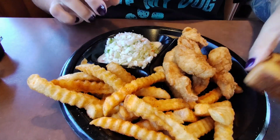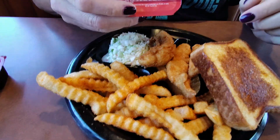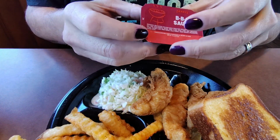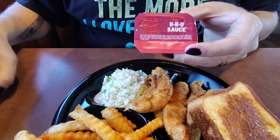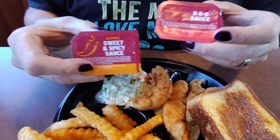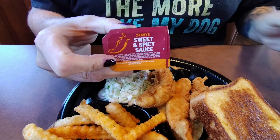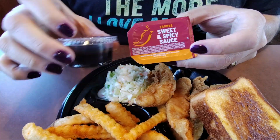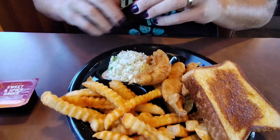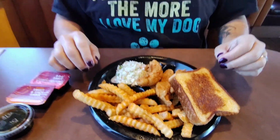It comes with your choice of a sauce. Now I got, surprisingly, barbecue. And I went ahead because I'm trying to expand my horizons. I'm going to try a couple other sauces: a sweet and spicy, and they have a teriyaki. So it's going to be all 3 sauces. I'm going to go ahead and fix up my fries and start digging in and see what this is like. We'll come back in just a second. All right, don't go away.